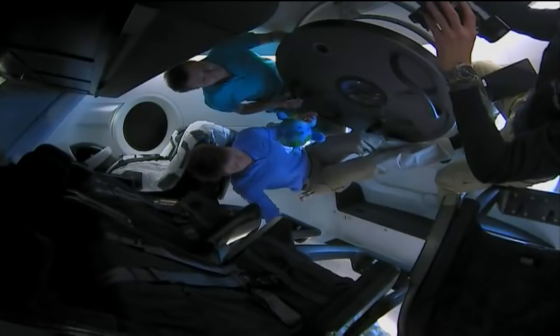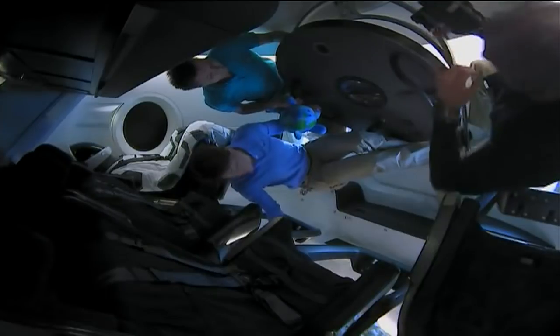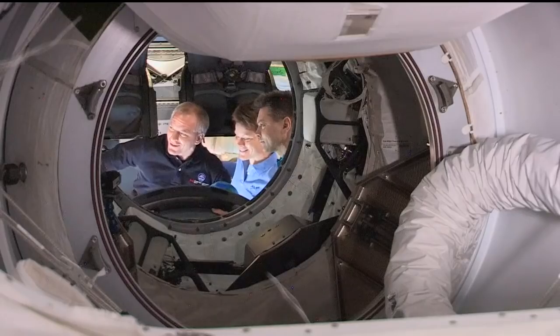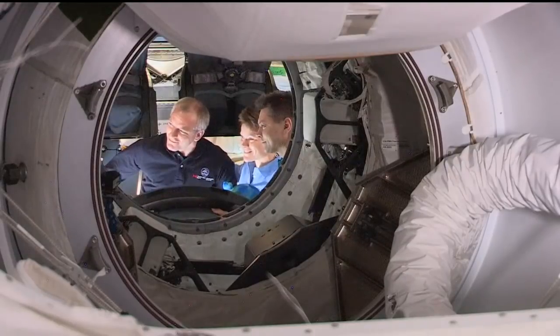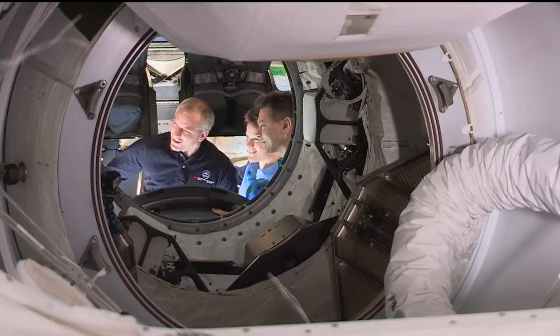Of course, this is a historic moment, capturing the final moments of the astronauts inside the Crew Dragon. You're seeing David Saint-Jacques on the left, in the middle NASA's Anne McClain, and on the right, the commander of Expedition 58, Oleg Kononenko of Roscosmos.